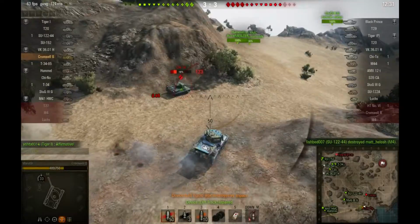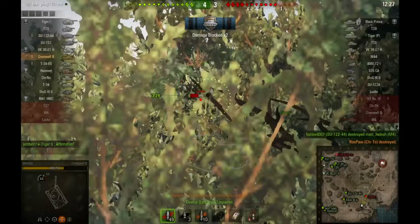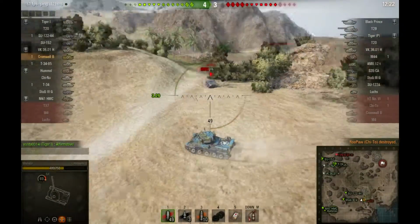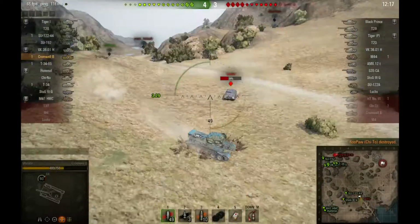Fuck! What the hell's going on? Die, you fucking bastard. Okay, time to get the hell out of Dodge. Got a looks over here. He's turning to attack, and he's managing to stay on my rear.